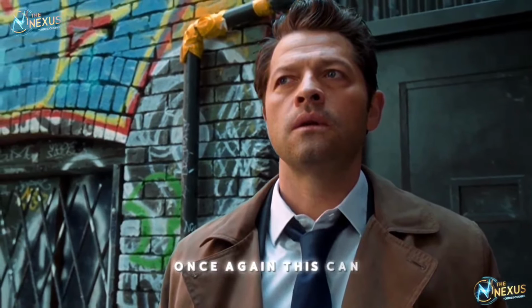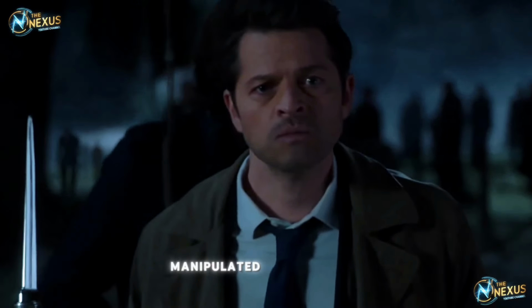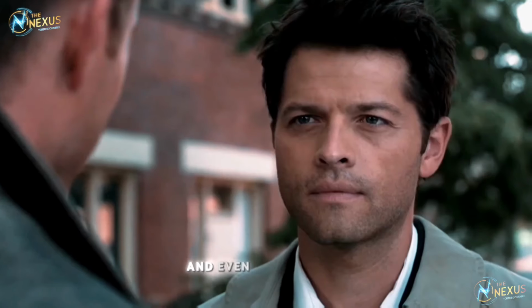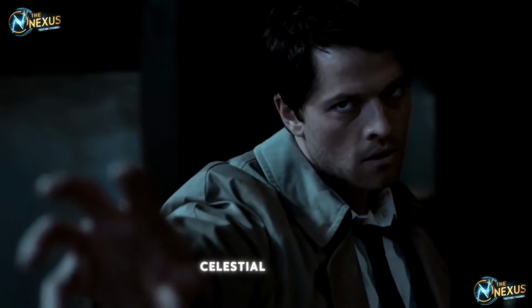Once again, this can be explained in quantum terms, where particles can be manipulated at a distance through quantum entanglement. Castiel, as a seraphim, seems to have almost absolute control over these particles, allowing him to move objects and even living beings with ease. Vulnerabilities, holy fire, and celestial weapons.